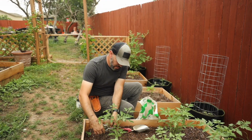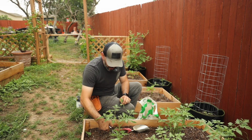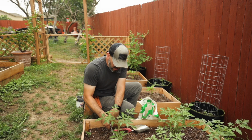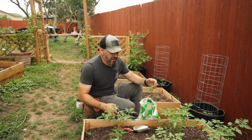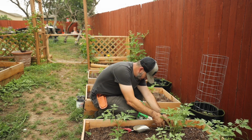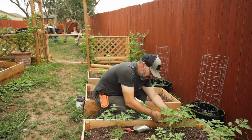And also, just a quick tip, when you're pruning tomatoes, it's best to do it early in the morning. You don't want to do it too late when it's nice and hot. You don't want to introduce them to any type of fungus or bacteria, especially like right now, there's no sun. It's nothing really hot out. So early mornings are going to be your best time to prune tomatoes if you're doing that.